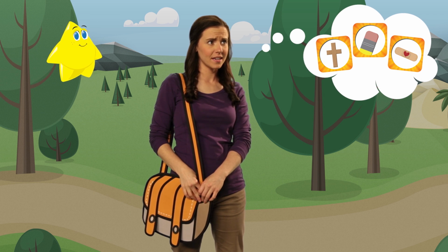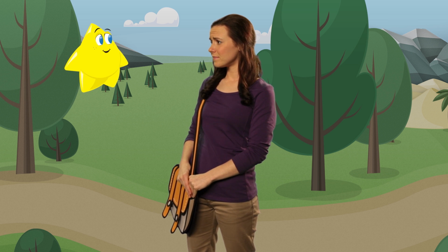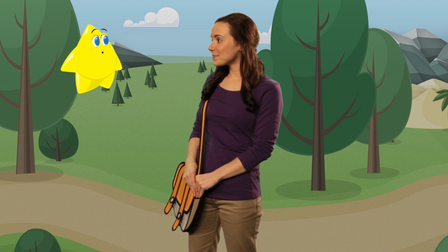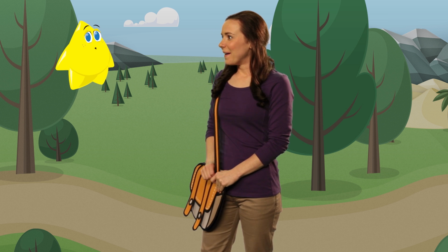A cross, an eraser, a bandage. How do these things make me friends with God? They won't make you God's friend, but they'll help you remember somebody who will. Wait. Somebody makes me God's friend? Yes, somebody very special. Somebody who is the Son of God. Friends, do you know his name? It's Jesus!